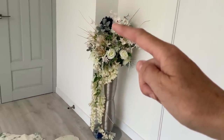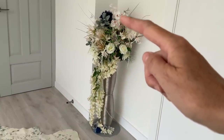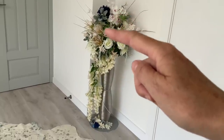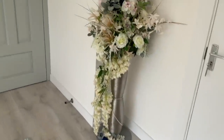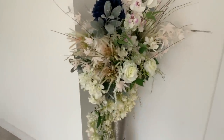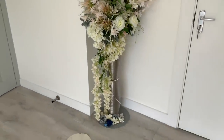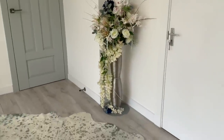The lady wanted some navy, but she only wanted it as an accent, so just a tiny bit. She also wanted some orchids with a touch of fuchsia, or pink there, and then the rest is quite natural looking with some roses. But that has come out lovely, and some grass is coming out as well, just to give it that little bit of extra texture there. So that's her floral arrangement there, guys.